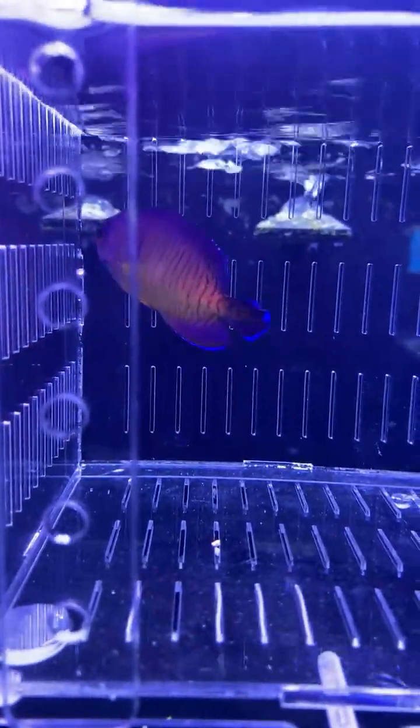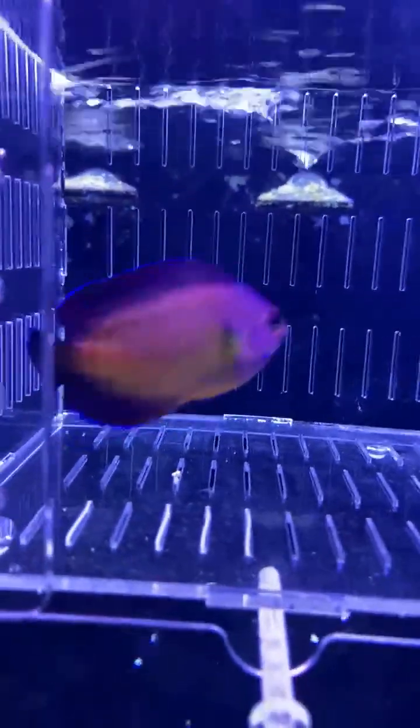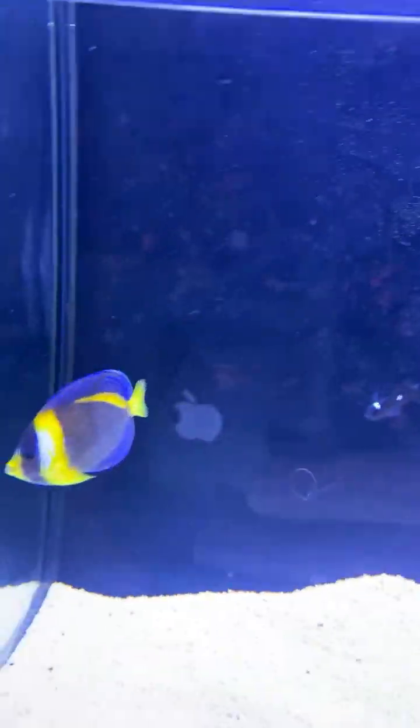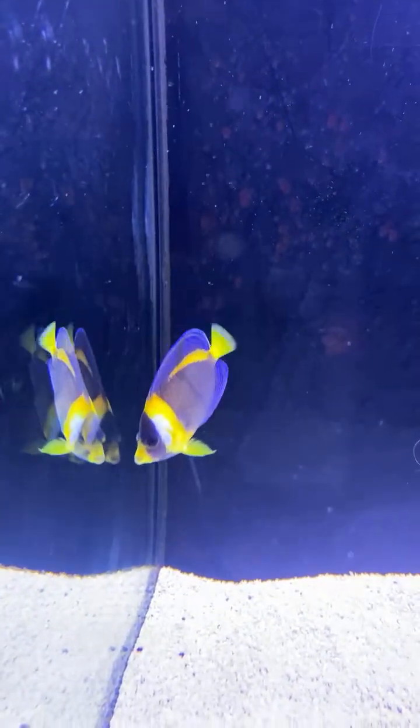So that's number 6, the Scribbled, oh, we're still in the Coral Beauty. Sorry, we're moving on. I think we're gonna go next to number 6, the Scribbled Angel. Matthew would like to see some tangs.